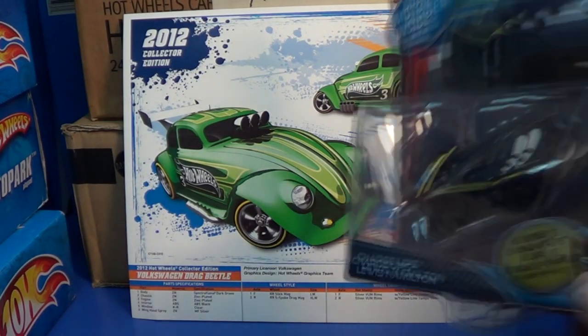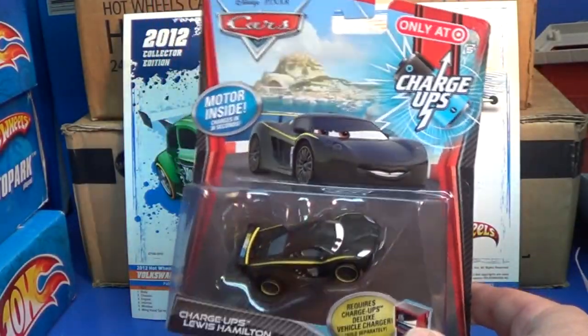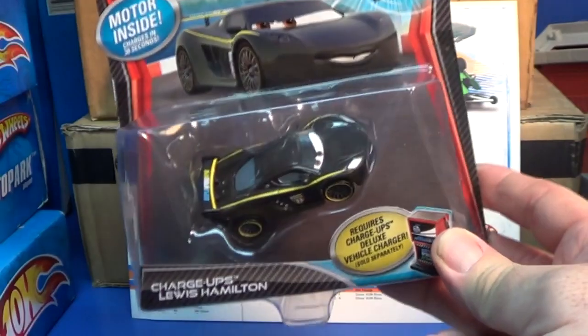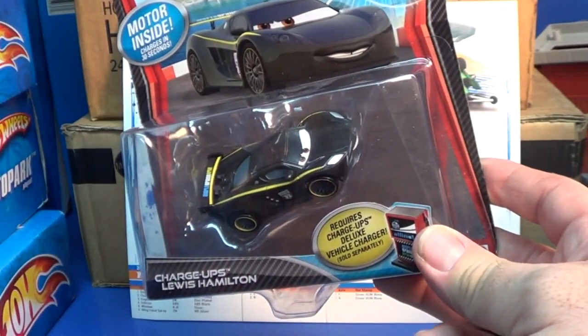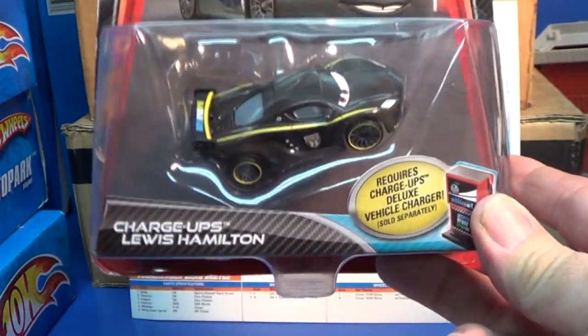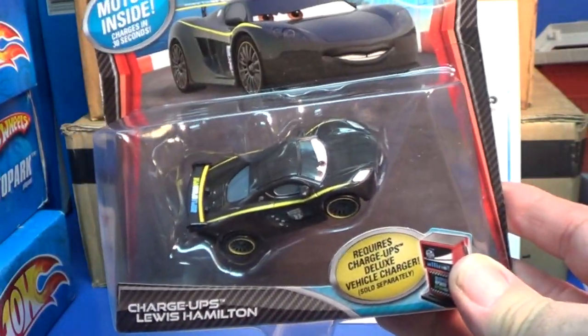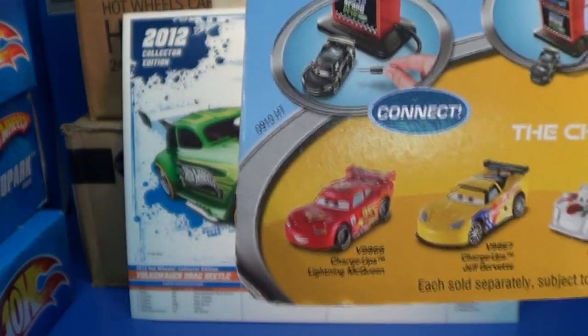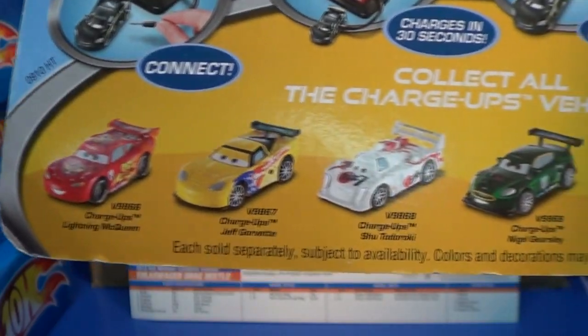I left work early, went to Target, and they had these charge-ups. These cars, they did a review on this one. Charge and Race Speedway, I think it's called. There's the new Lewis Hamilton. So it's time for me to do another video with the Charge and Race Speedway. Those cars were out the first time. 1, 2, 3, they were out.